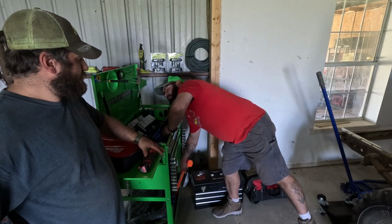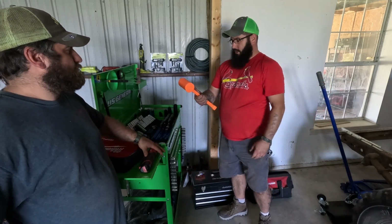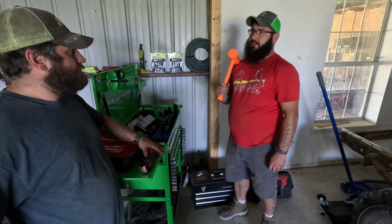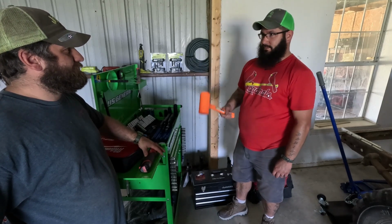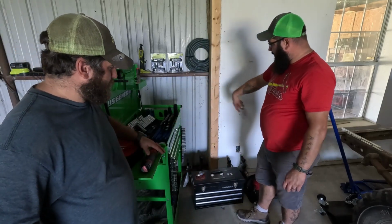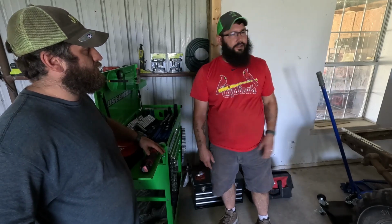Way down here, we got a couple moving blankets, a dead blow to hit things. Everything. Yep, because to a hammer, everything's a nail. Kind of hiding back here in the background, we got our jack stands. We got some dollies hiding over here.